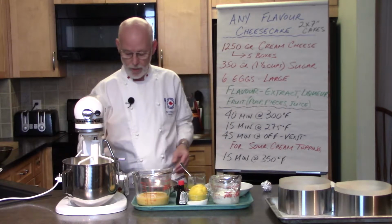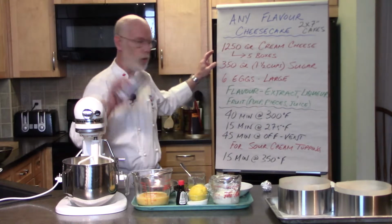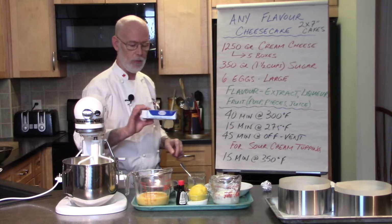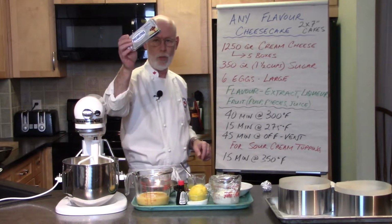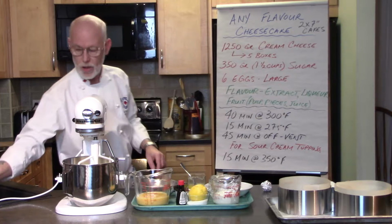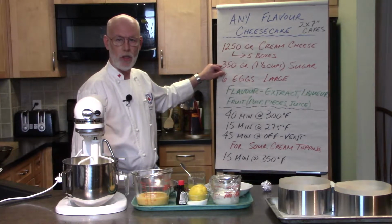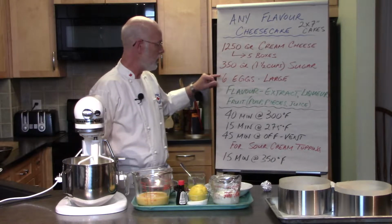Okay, so let's get started. For two 7-inch cakes, we're going to use 5 boxes, or 1,250 grams, of Philadelphia cream cheese. You get what you pay for. Don't buy the cheap stuff. It's good stuff. It's worth it. We're going to use 350 grams of sugar in there, and we are going to add 6 eggs that are just slightly mixed up.